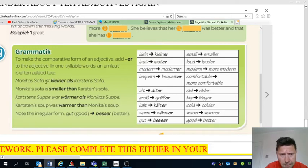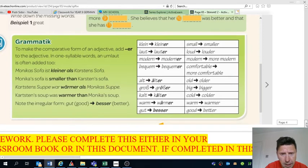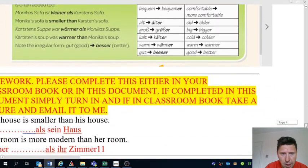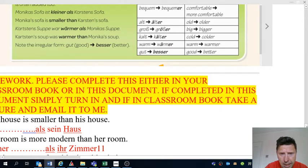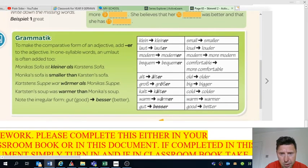So Monica's sofa is kleiner als Carsten's. So if we want to say that something is smaller than somebody else's, then we need to add obviously the adjective with er and then the word then, which is als. Okay, so that's how it works here. Again, take a good look, take your time before you move on to our homework, our main activity here. But spend some time on looking at this explanation again by yourself.